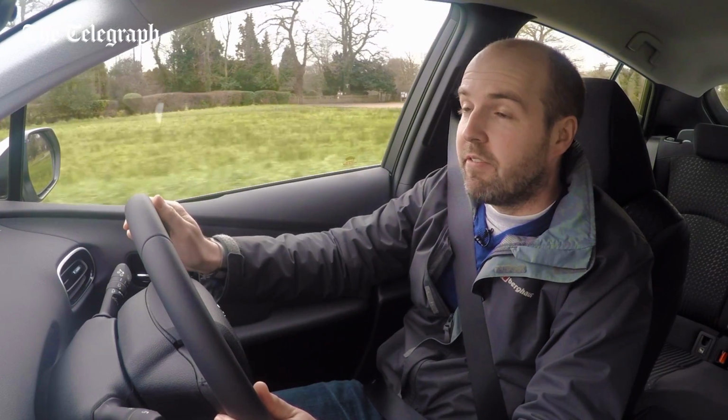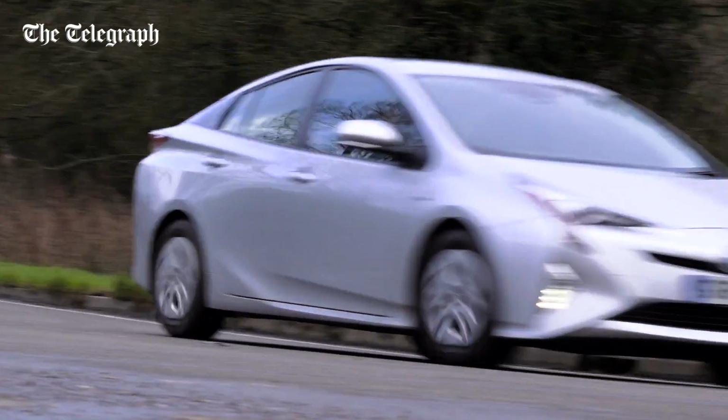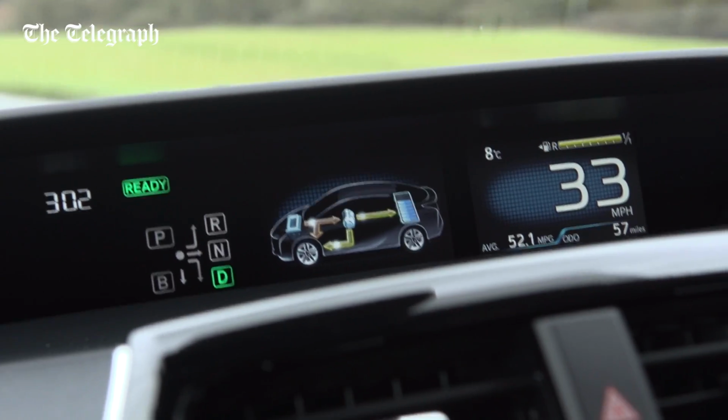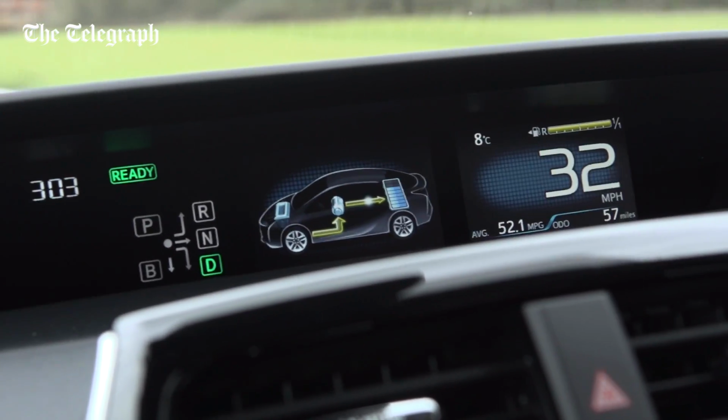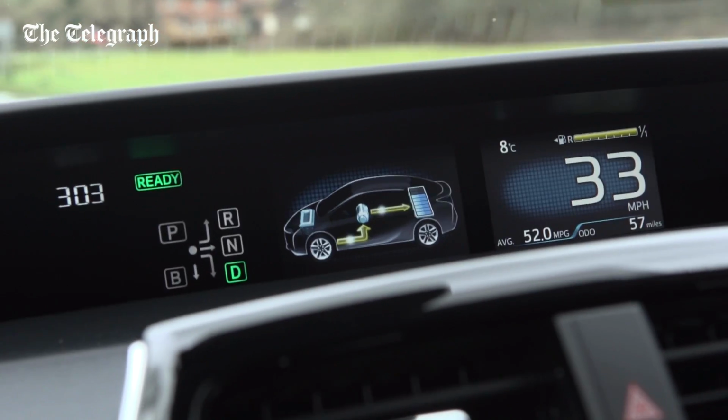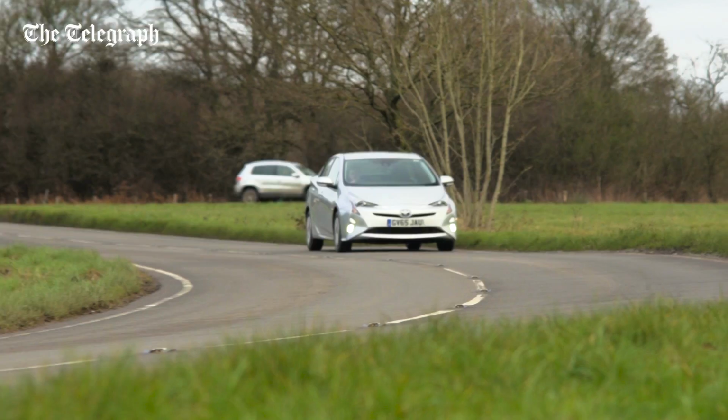Rather than try and reinvent its hybrid system, Toyota has instead optimised what was already there. So you get a revised version of the 1.8 litre petrol engine plus 2 electric motors that are smaller and lighter than before. In America and Japan, the new Prius uses a lithium-ion battery, but European cars continue with a nickel metal hydride unit mounted under the rear seats.